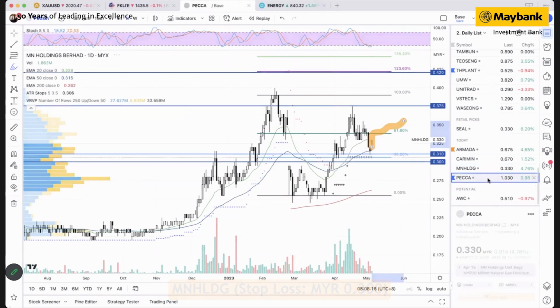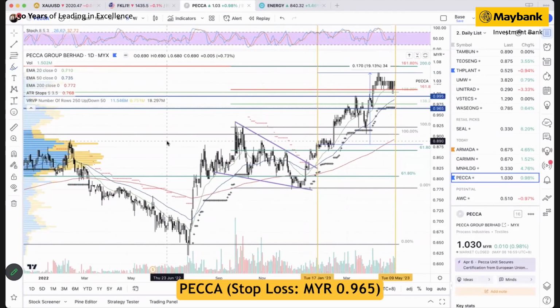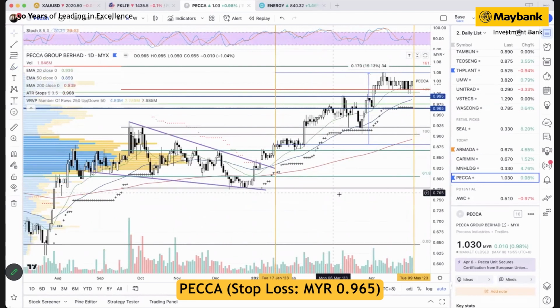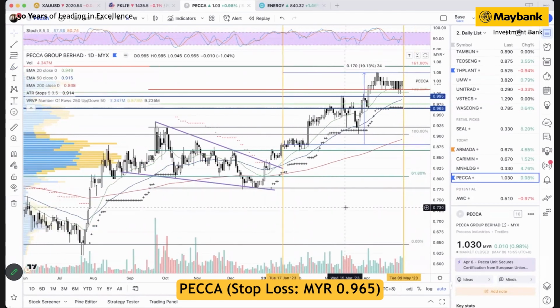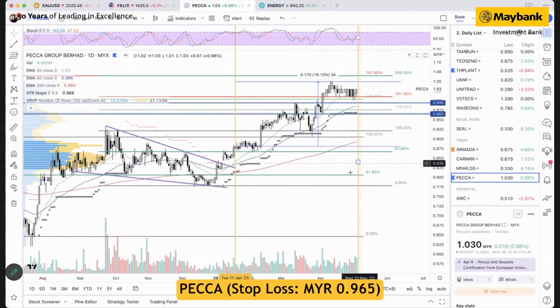Last but not least will be PK Group. PK Group is actually our earlier buy on 17 January. We highlighted a buy on 17 January, and the stock went up beyond our second target at 99.5 cents, heading toward a high of 1 ringgit 5 cents, a gain of about 19.1%. After gaining 19% on 11 April, we saw the stock consolidating and building a new baseline right above the 20-day moving average over here.